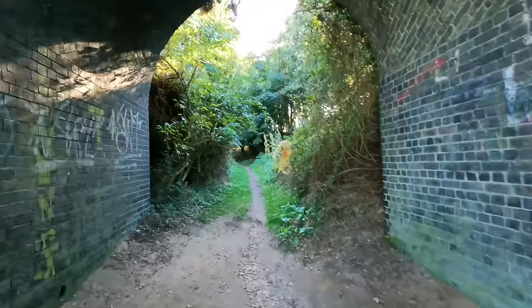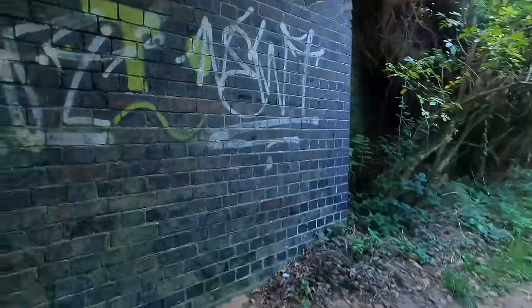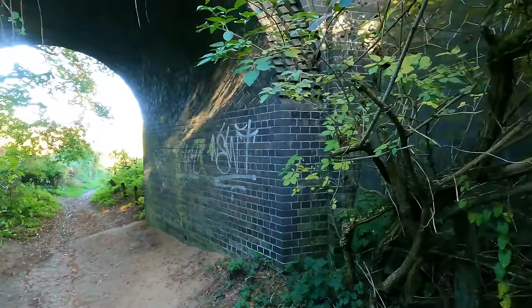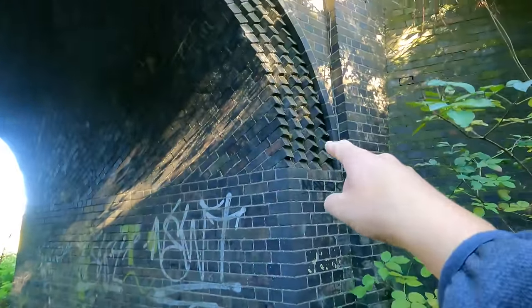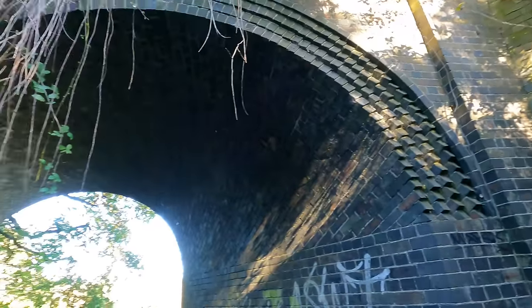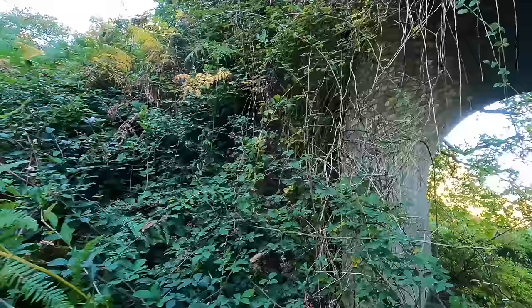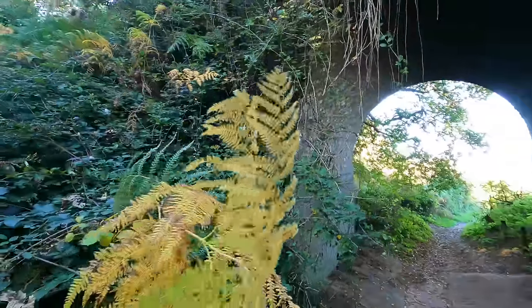And the archway is absolutely unreal. Let's have a look through the other side. Nice little bit of an echo, a little bit of a drain exit at the bottom. And I'll reverse you out. Look at that brickwork. That's a thing of beauty, isn't it? And all down the other side, you've got the ivy, the reeds and the weeds all hanging down.